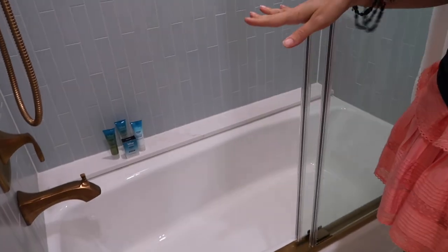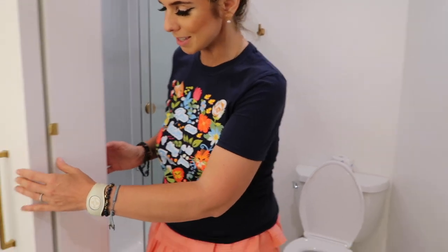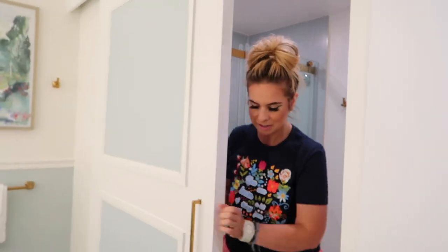Gorgeous bathroom, all renewed. So again, it looks contemporary. And then a very spacious bathroom. Look, at the end of the day, you want some privacy too. I get it. Especially me. Ashley's gonna be appreciative of this.